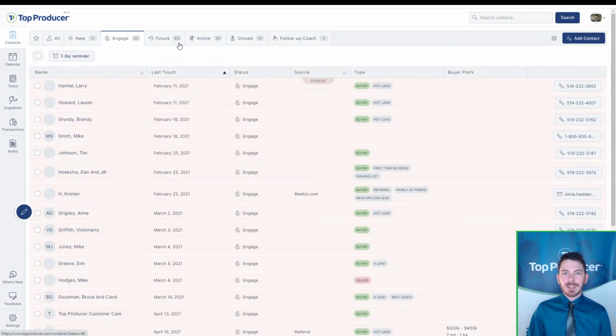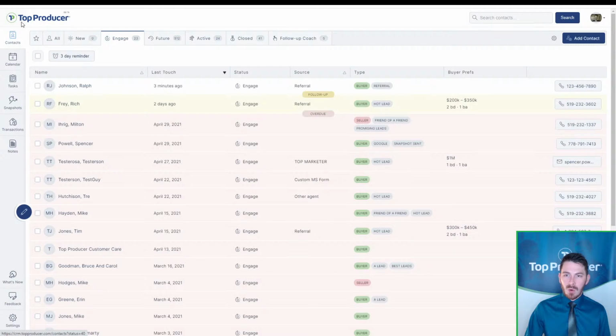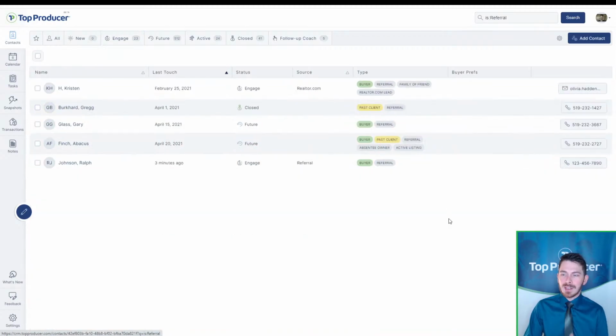So like I said, that's using contact statuses, shifting people. We shifted a new lead to Engage. We can easily stay organized. So let's take this a little bit further. We see here that we've tagged Ralph with referral as well as buyer. Well, what if we wanted a way to track our referrals, to bring up everyone that's tagged as referral? Well, that's where contact types really come in, because let me show you this. All you have to do is click right on this referral tag, and that's instantly going to show you the results for referrals. You'll see the search bar gets populated with is referral. That's a way to search for contact types.